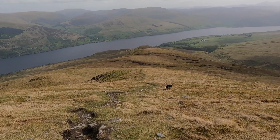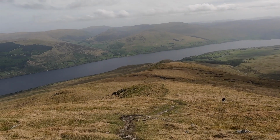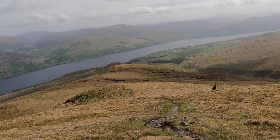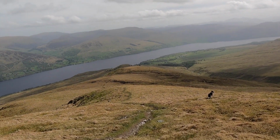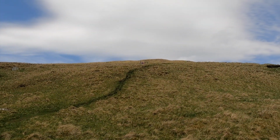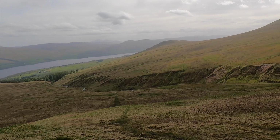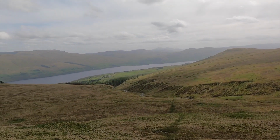So, following this track now, pretty much straight over the top, all the way down to the road at the side of Loch Tay and the Lawyers Hotel car park where I park my car. 7 Munros one day, what an awesome feeling. So looking back up, the path descends really steeply and it goes down to that burn you can see over there. Yeah, it descends to that burn you can see and then follows a burn.